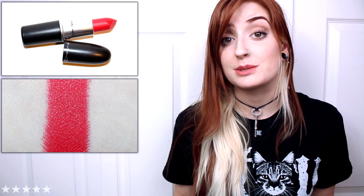The V and Rouge is a bright medium coral with warm undertones and a satin matte finish. The formula was lightly creamy and slightly hydrating throughout wear. It applied smoothly, evenly, fully opaque, and it had intense pigmentation. This shade lasted 7 hours before fading and left behind a slight stain.